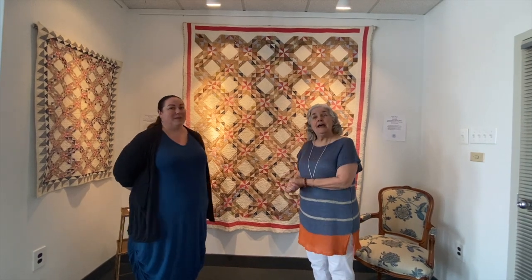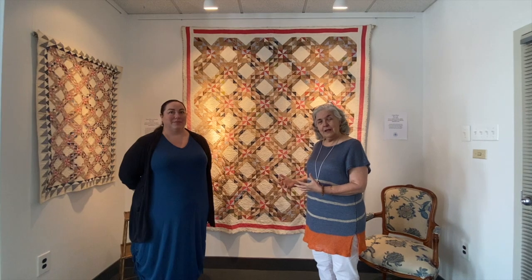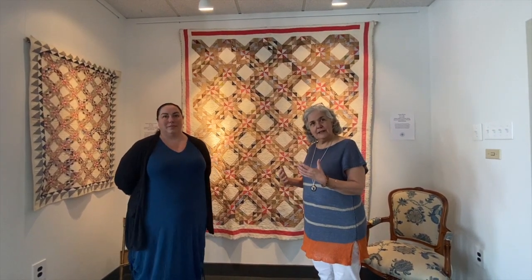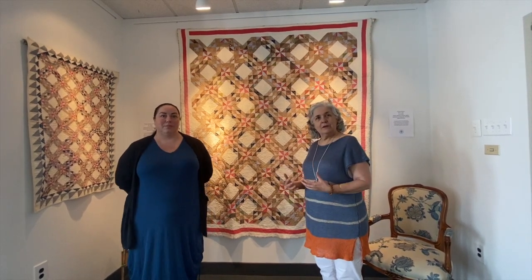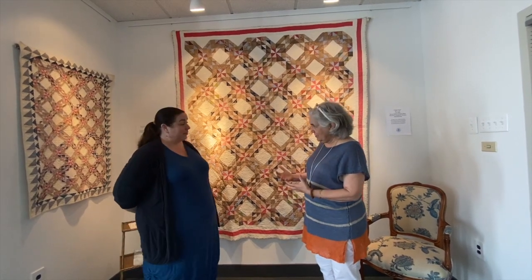Thank you. And Alicia has picked out quilts from the exhibit that are the same, only different. And they're different because they're in different scales. So we're going to see several different ways that quilts are made. And the quilt makers had a choice. These are traditional patterns.